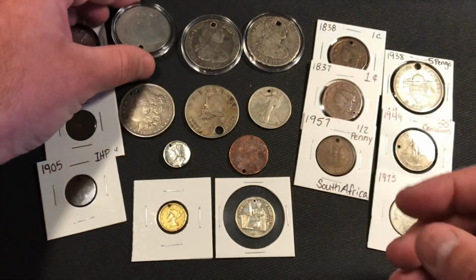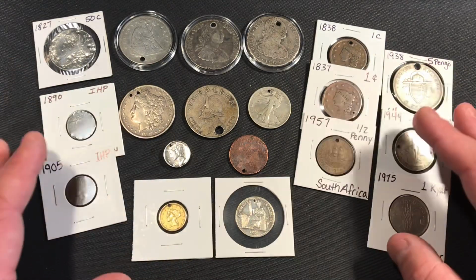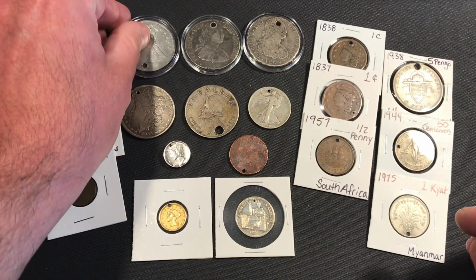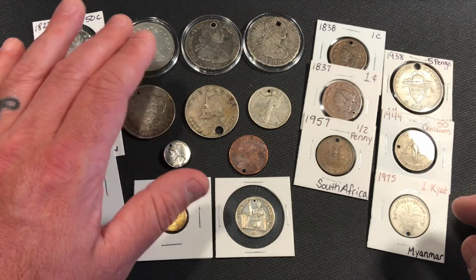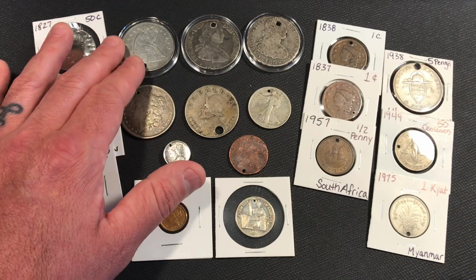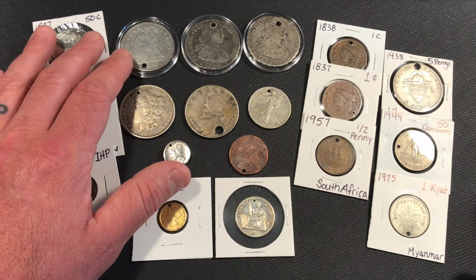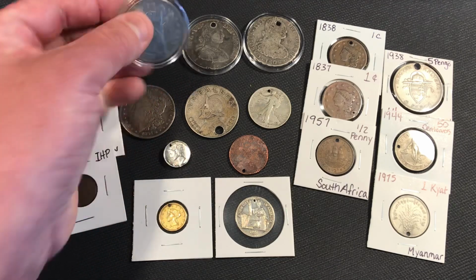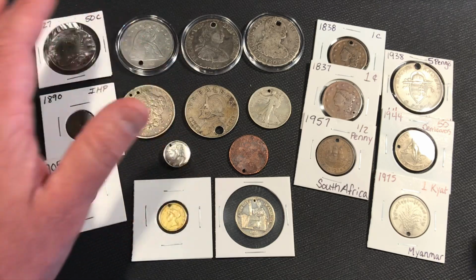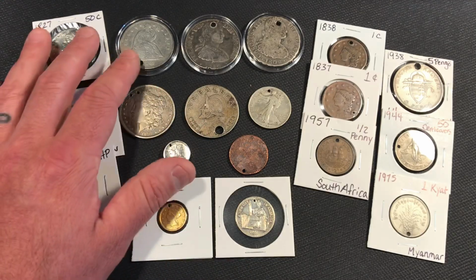But that brings me to my point where you can pick up some of these beautiful type coins. If you're just making a type set, or you just wanted to say you have a Seated Liberty dollar in your collection, you can find one with a hole in it for a fraction of the price. They still carry a little bit of a premium, just the fact that it is a numismatic and older coin, but you will definitely be saving a lot of money compared to buying a beautiful extra fine or AU type coin or BU coin. You're paying a lot less for the coin with the hole in it.